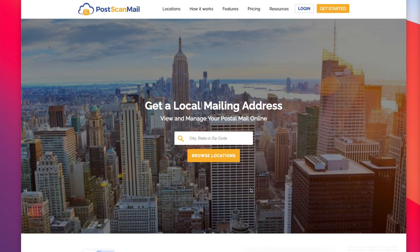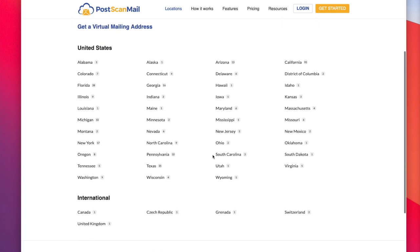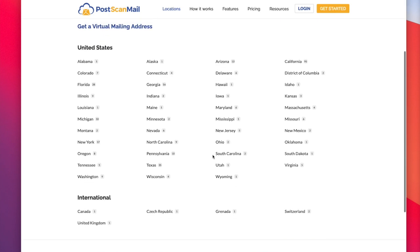PostScanMail is the next one on the list, and there are two features that really stick out to me in this service. One is the international addresses that they offer, and then they offer something called local pickup, which I'll explain in just a second. They have addresses in the US, the UK, Canada, Czech Republic, and Switzerland, and by the time you're watching this, maybe they'll have a few more. I really like having those different options all around the world because it's not just US citizens or UK citizens that want to have virtual addresses.